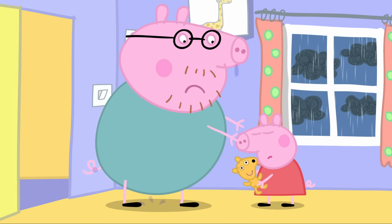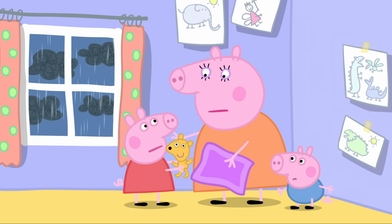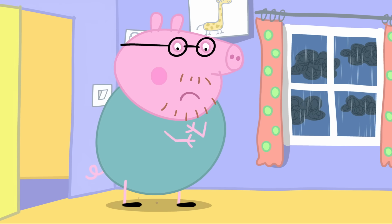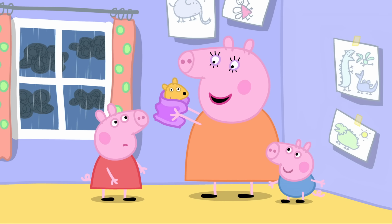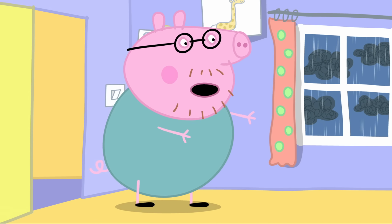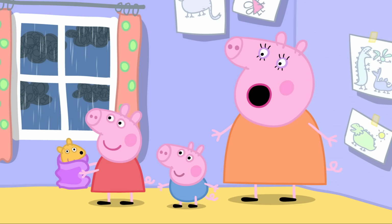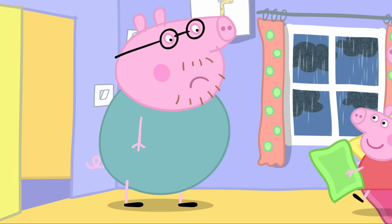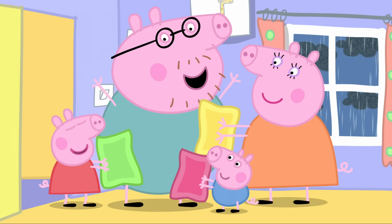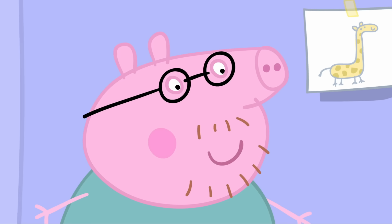Poor Teddy! He's soaking wet. Yes, poor Teddy. Let's get him dry. There you are, Teddy. All dry. Achoo! What about poor Daddy? I'm soaking wet too. Oh, sorry, Daddy Pig. Let's get you dry. There you are, Daddy Pig. Nice and dry.